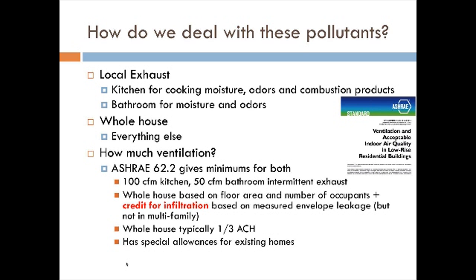So I talked about pollutants that often come from things like cooking. And if you have a kitchen, probably most of you have a range hood. And we like this idea about local exhausting these pollutants right where they're generated. So for kitchens, you have cooking moisture, odors, and combustion. And combustion comes from both if you've got natural gas and you're burning it, but also from the act of heating up food. If you're frying a steak or frying onions or something, there are lots of particles and combustion products coming from that. And also, we put exhaust systems in bathrooms, mostly for moisture and odor control, although one could consider if you have cleaning products in the bathroom that might have chemicals in them that you don't want to be breathing, you could be ventilating for that also. But local exhaust is a pretty widely accepted way of dealing with some of these pollutants for particular rooms, in this case kitchens and bathrooms.